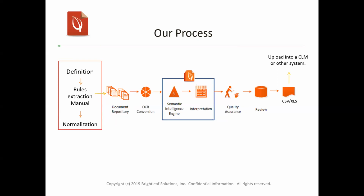Now, this iteration takes about 3 to 5 times, about 5 to 15 documents per attempt. And typically by the 3rd or 5th iteration, we've completed the rules extraction manual and both parties sign off on it. This is actually something that you will also receive as a deliverable at the beginning of our project. Now from there, we've set up a secure FTP site to which you will upload the rest of your documents after the rules extraction manual is complete.